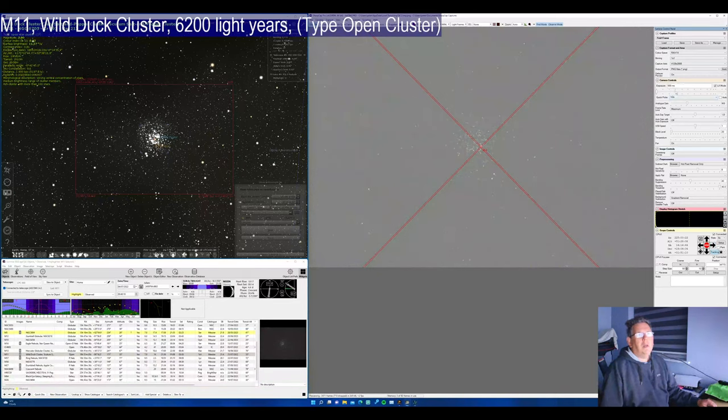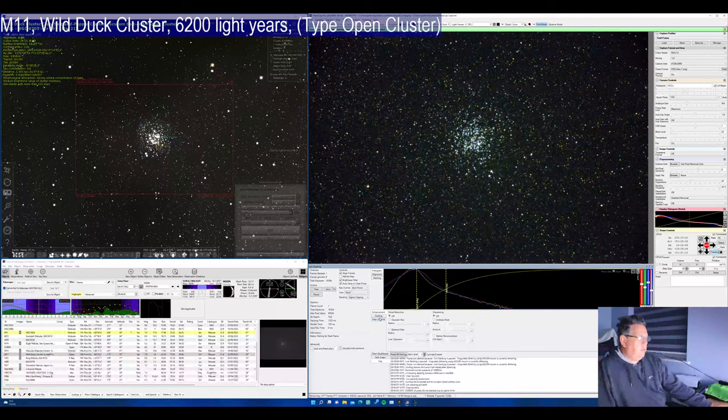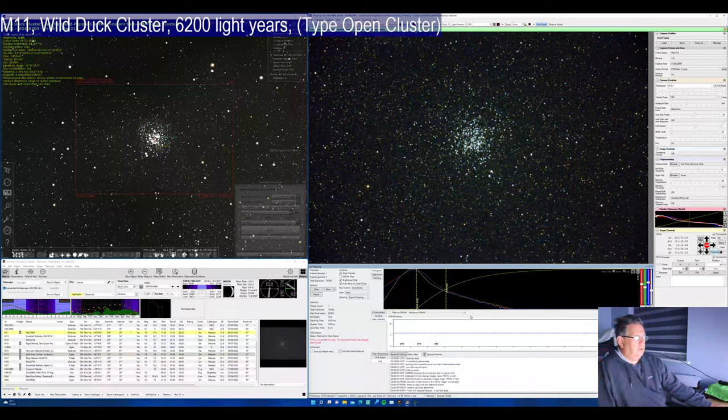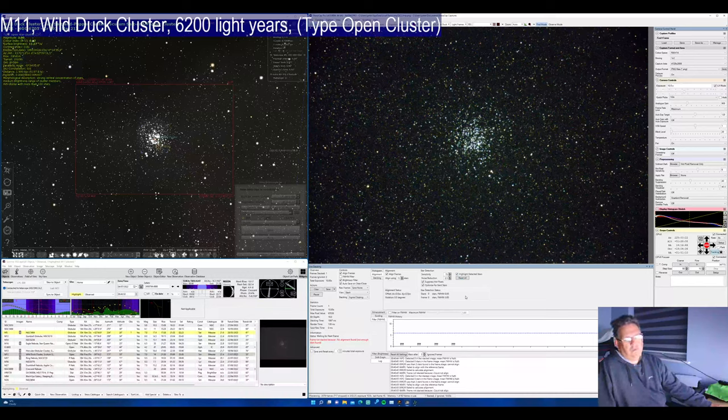there you go. Let's do another 10 seconds and go to observe mode, turn off the stretch. Let's wait for our first frame to pop in of M11. There it is. Let's wait for us. Oh, no. No alignment found. Not enough stars. Okay. Let's highlight the detected stars on the next move. Next frame.